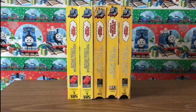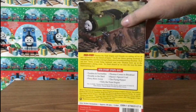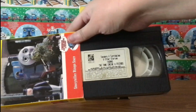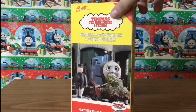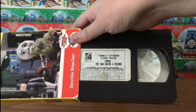Alright, and then we have 5 copies of Tenders and Turntables. This one is a regular 1990. It is actually a top photo. And if I remember, I want to say this one is a 1991, again, don't quote me, I don't know. Then I also have the exact same cover, but as you look on the back, this one is a bottom photo. It is pretty much the exact same label.